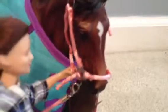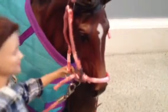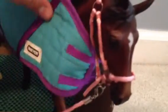This is Valentine, or Be My Valentine. She's a very beautiful thoroughbred mare. She's had several foals, but right now she does not have a foal. She is our top English horse here, our top English mare. She does jumping, dressage, and English pleasure, and she dabbles in a little bit of Western. She's our top lesson horse too. She's very small, but she does well.